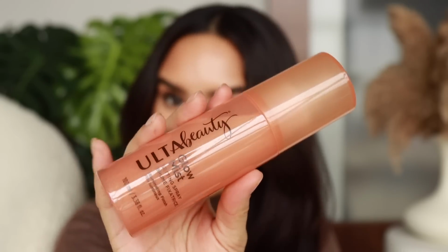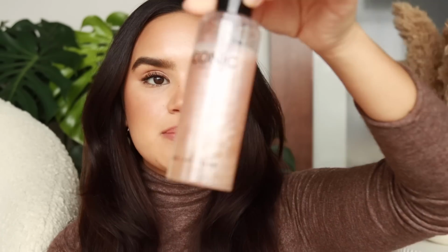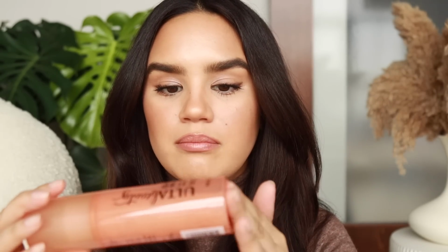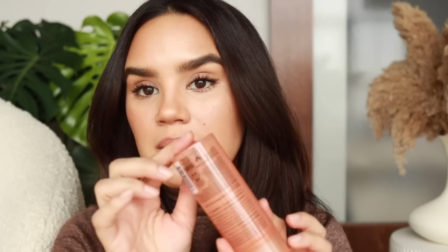This is the Glow Mist from Ulta and it's kind of giving me Iconic London luminous, I have it right here. The Iconic London Prep Set Glow. This is in my everyday makeup bag. I love the tone of this because it's more of a champagne shade. Obviously the bottle itself is tangerine, but the pearl pigments at the bottom of the bottle, you can kind of see them and I feel like it looks like it might be a champagne shade.